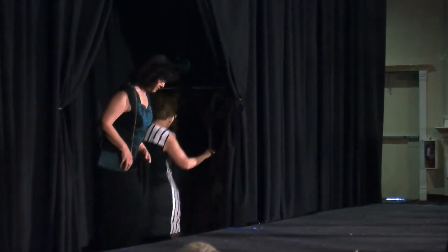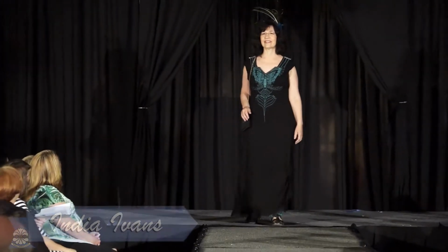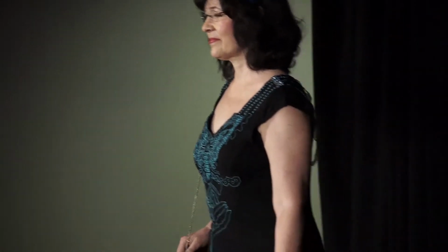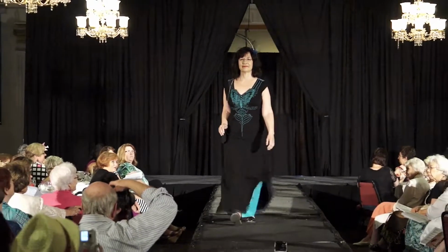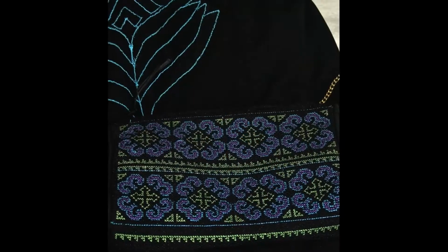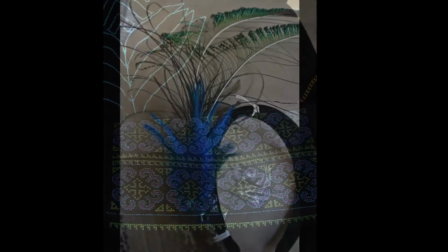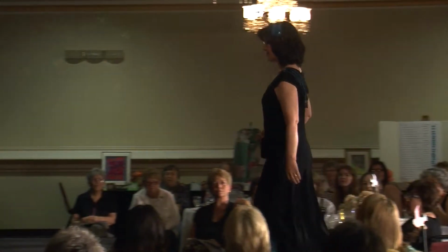Do we have any Downton Abbey fans here today? India Ivins has been captivated by the 1920s Art Nouveau clothing featured in the PBS series. She has completely remade, restyled, and altered this garment by using a rayon blend knit fabric that was once her favorite travel dress. The result is a travel back in time. Realizing the infinite possibilities of the new computerized sewing machines, India digitized her version of an Art Nouveau butterfly using her Bernina Designer 6 software.